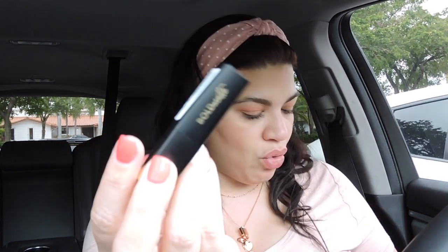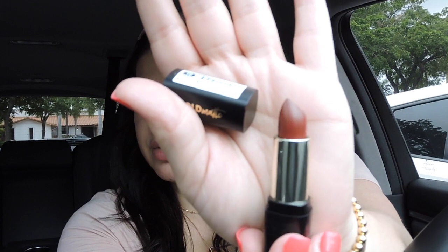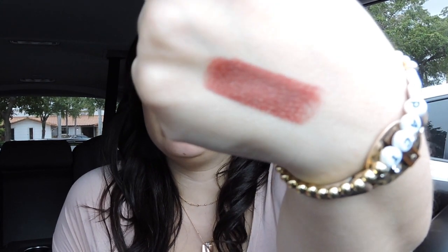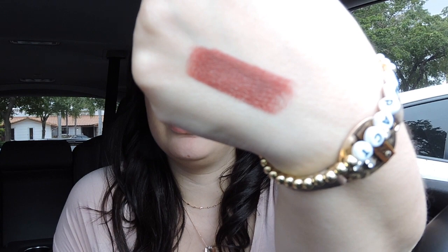Next thing in here is a lipstick, which I always love, and this is from Milani, and it's the Bold Matte. The packaging is nice with the black and gold, and the color is I Am Confident. Well, this is pretty dark. Am I gonna like that color? Let's swatch it. It's like a reddish, chocolatey color, I would say. It's nice. It actually looks darker than what it swatches, so I think I might like that color.